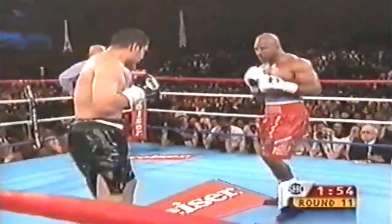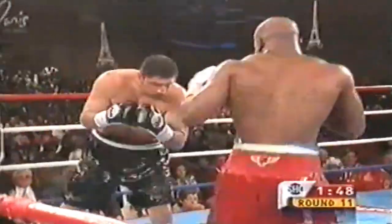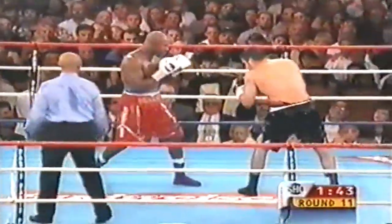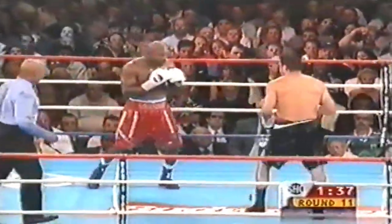Holyfield coming in, a close 4-1 favorite. Some people thought the odds should have been much higher. It was John Ruiz, the only time he stepped up, we talked about, was to fight David Tua. All that Holyfield's accomplished, 4-1 short.